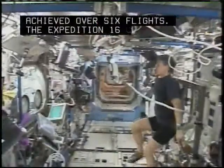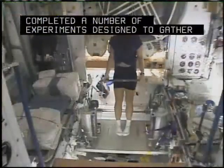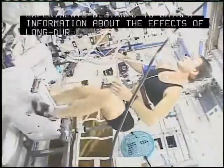The Expedition 16 crew also completed a number of experiments designed to gather information about the effects of long-duration spaceflight on the human body.